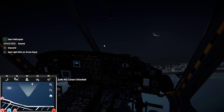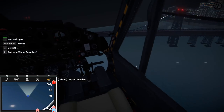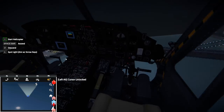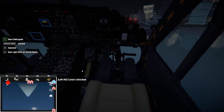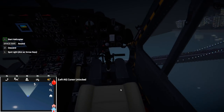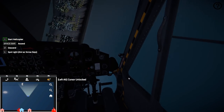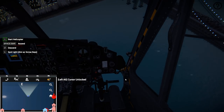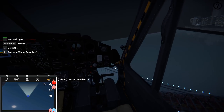But I did not know we had a rudder control. Wow, guys. That makes flying so much easier because now we could do this. Wow. So rudder control is Q and E. I should have tried that before. That makes life so much easier. Alright, so that's pretty cool. I didn't know we had that.